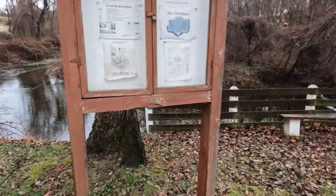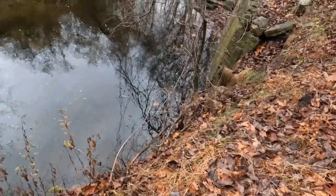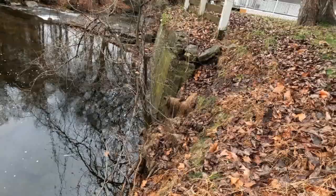And we do have evidence of that, that we can see when we trek down here without falling. That is the old abutment. Let me see if I can get down there further.